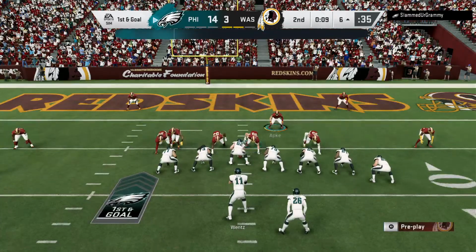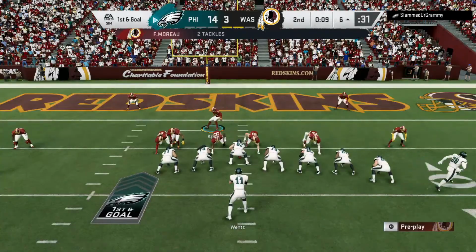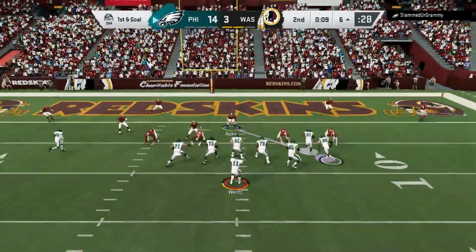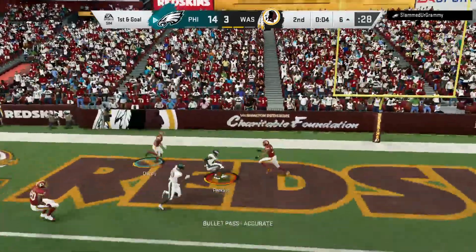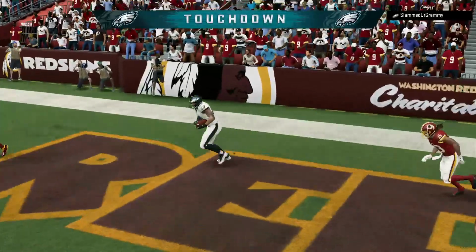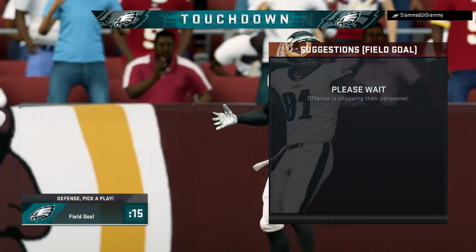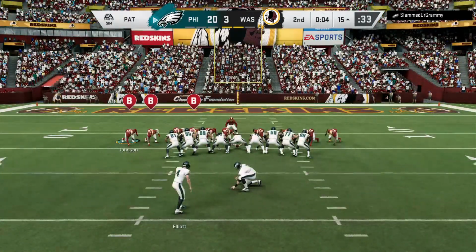It's 1st and goal just outside the 5. Working from the gun, Wentz. And this is caught. Touchdown, Philadelphia. 3 touchdown passes now for Carson Wentz. And the Eagles able to push further out in front.